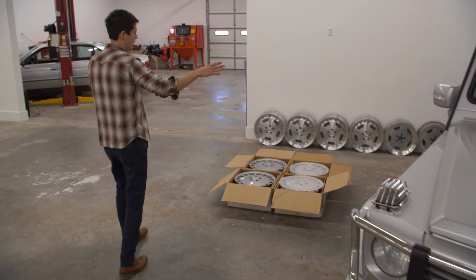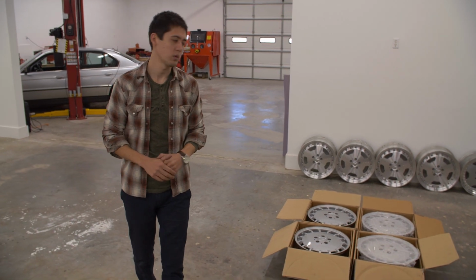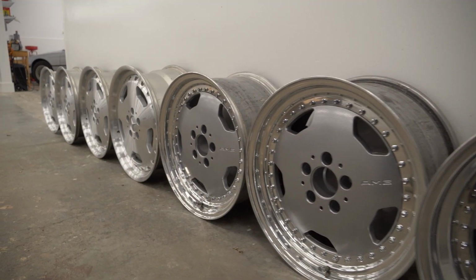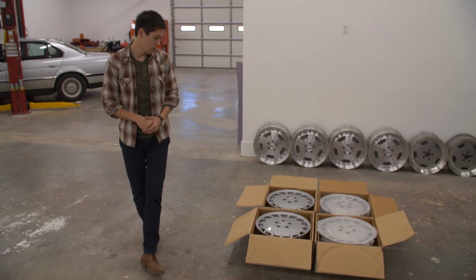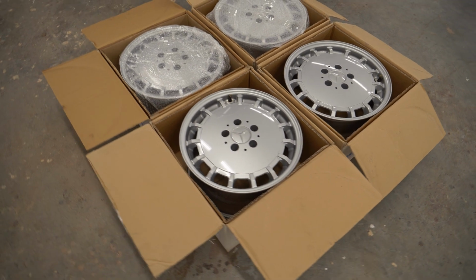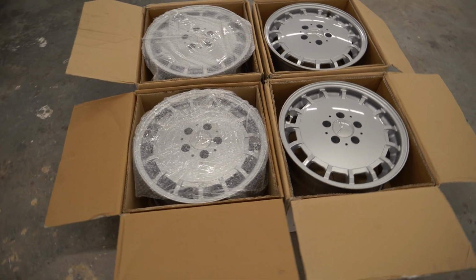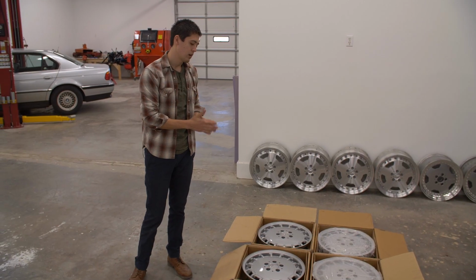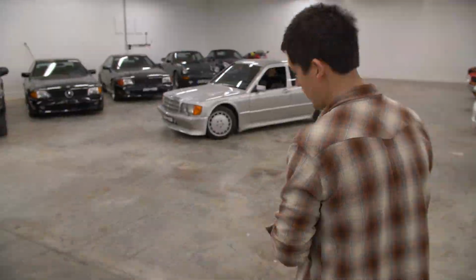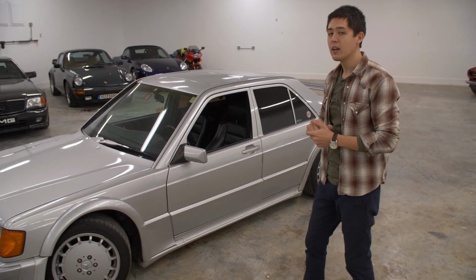As you can see, I definitely have a wheel obsession with old AMG wheels. We've got the 2-piece BBS bottle caps, the 3-piece OZs, and these are a brand new off-the-shelf factory set of Evo 1 wheels, which were also, ironically, for the 129, never used, that I picked up for none other than my 190e Cosworth.